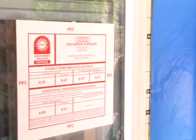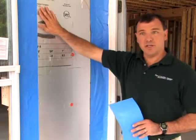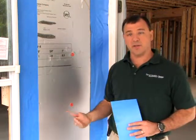One of the problems is going to be the windows. We put a big hole in the wall. So what we're going to do is we're going to come in with a butyl rubber tape, and we're going to seal the window unit to the sheathing. It's going to prevent any moisture penetration. It's also going to prevent any air infiltration.